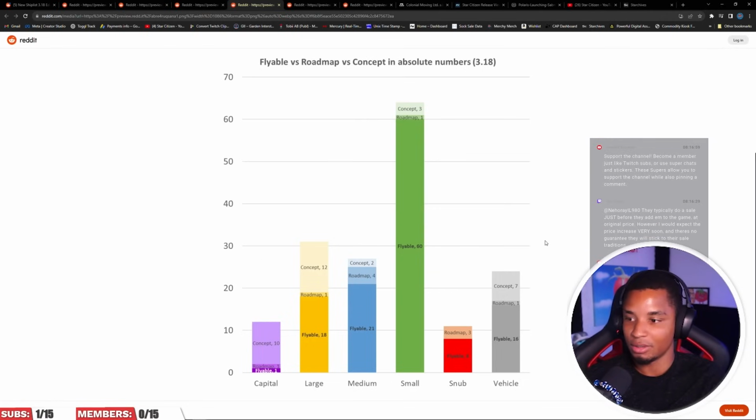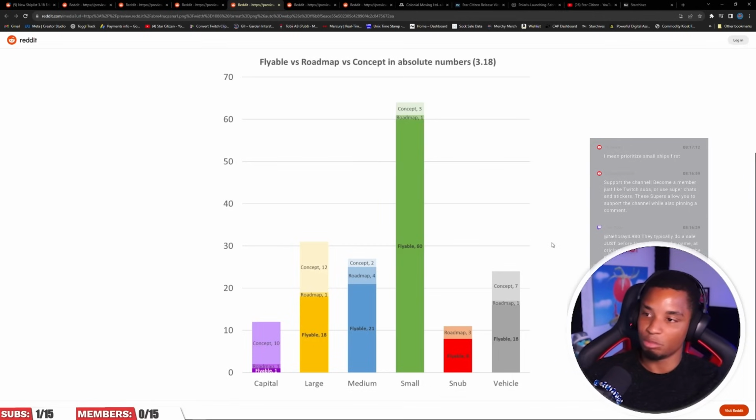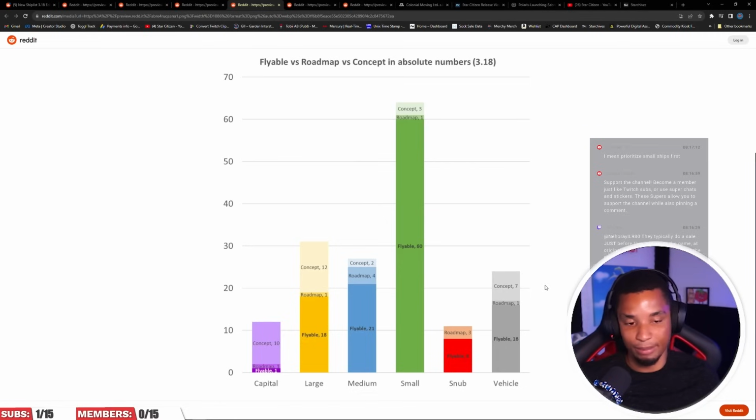Now, I am fully in agreement with folks that, like, the backlog is too big, and especially considering the specific ships on the backlog, there needs to be more progress made more quickly. But in terms of overall ships in the game, I think this actually makes it look pretty decent. If they could whittle down this large section a little bit, it's like most of the ships in every category are flyable in the game. And as somebody who joined in 2018, that hasn't always been true.